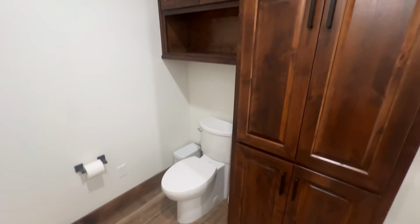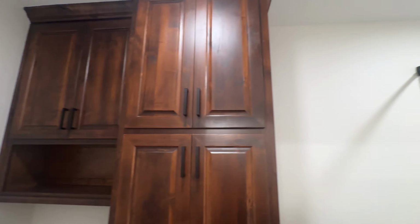And then we've got a built-in linen cabinet. So that's a custom built linen cabinet. Again, the homeowner's gonna meet with the cabinet company, design and discuss what they want and how they want the flow to go in here, and then we build that to suit what they need.